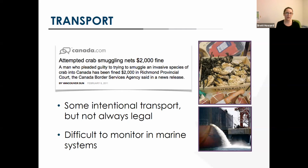We also have unintentional transport in aquaculture. This is probably the means by which invasive European green crab got to the west coast of North America in the 80s. So green crab were already invasive on the east coast of North America, and then probably in packing material or with a shipment of live oysters, there were just little baby green crab mixed in there. And when the oysters were unpacked on the west coast, all of that detritus was just chucked into the San Francisco Bay estuary, and green crab took off from there. So, inadvertent, but certainly with significant consequences.